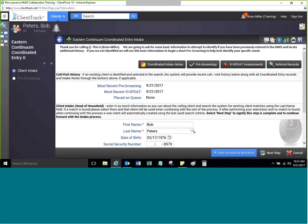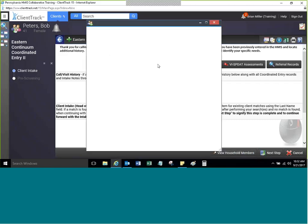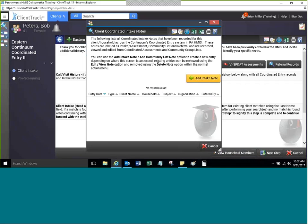One other nice part is coordinated intake notes. We'll get into this a little more as we make the transition from the assessment centers to the referral partners in the community list. But we give a link to our coordinated intake notes. These are a custom note system built specifically for coordinated entry, and it allows all of your partners, all the assessment centers and referral partners, to review and add notes for a specific client or household that everybody can see. Hopefully it's developing into a good communication system for everybody.